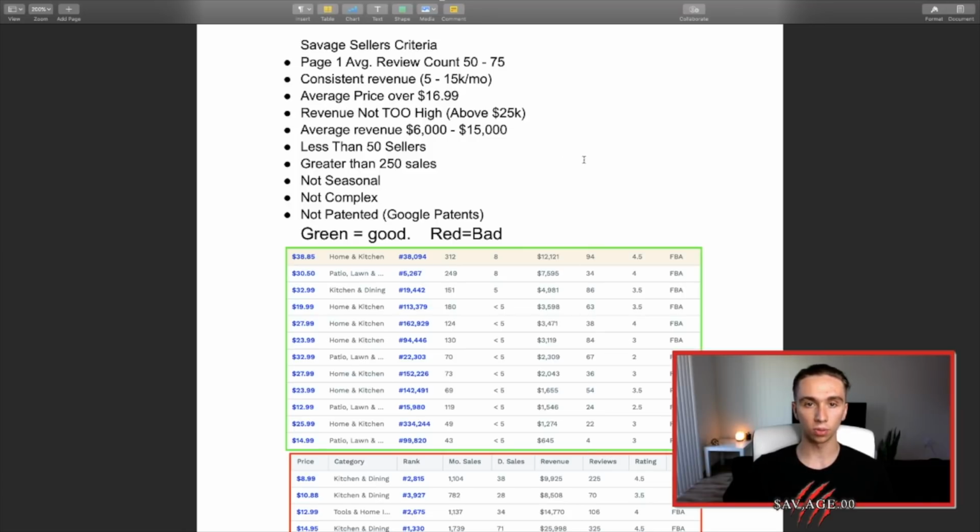Consistent revenue, so $5,000 to $15,000 a month. Lately, what I've been looking at is more like 3 to 10. So I've kind of lowered what I'm looking for. I'm just kind of going for stuff that will be really easy to rank organically. Come in there with an absolutely better product, and Amazon should do the work for you. That's really how it should work.